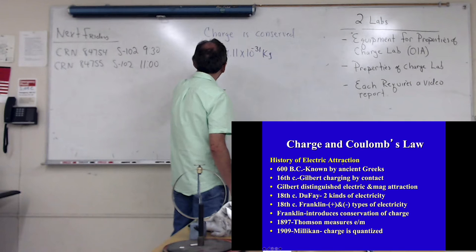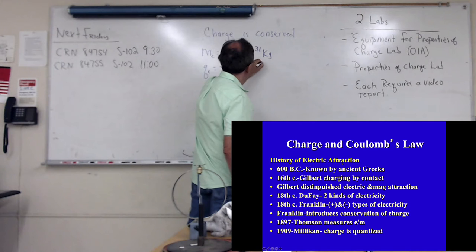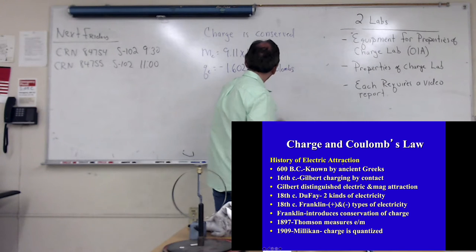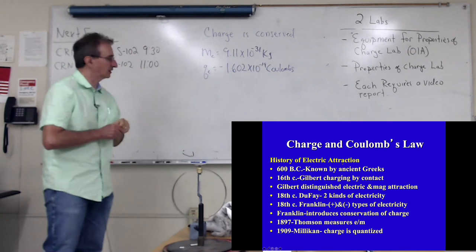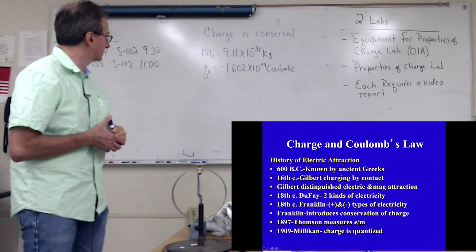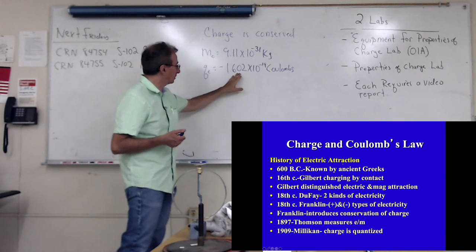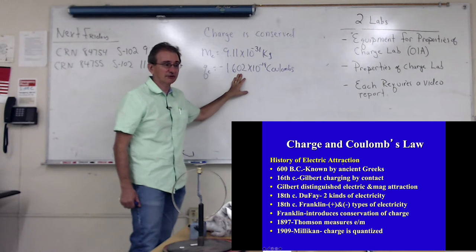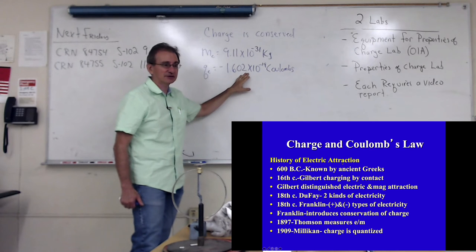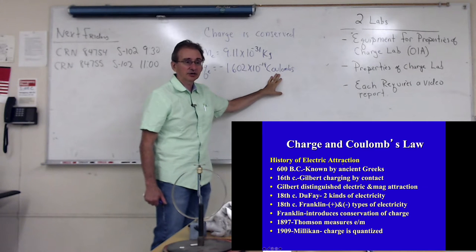The charge of the electron is 1.602 times 10 to the minus 19 coulombs. These are the values. And all charges are multiples of this number, or linear combinations of this number, because the proton has the same magnitude but opposite charge. And this is the unit for charge.